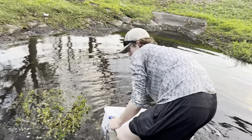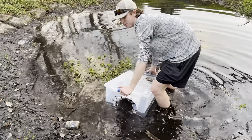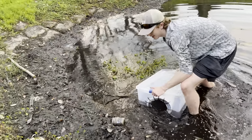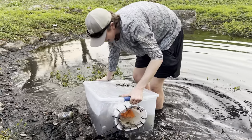You ready, Rob? Yes. Oh God, why did we not drill holes? Dude, I don't know how I'm supposed to lift this up, bro. I mean, I don't think you need to. I think you just need to slide it up on the bank. You'll figure it out. All right, I'm gonna try and lift it, come on. Use more of your back. Oh my God.